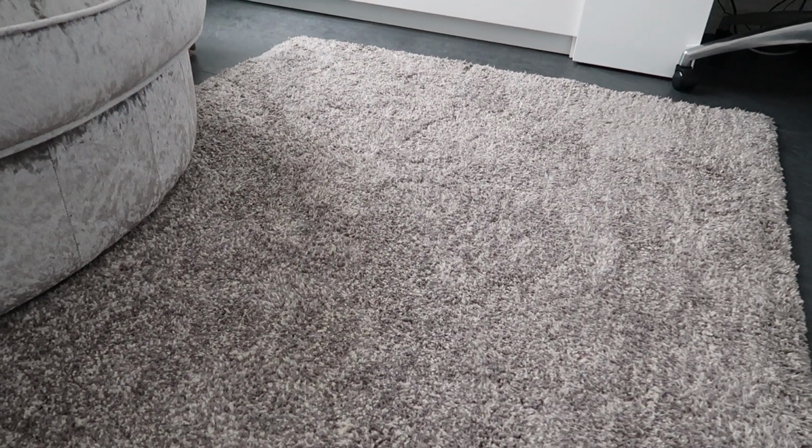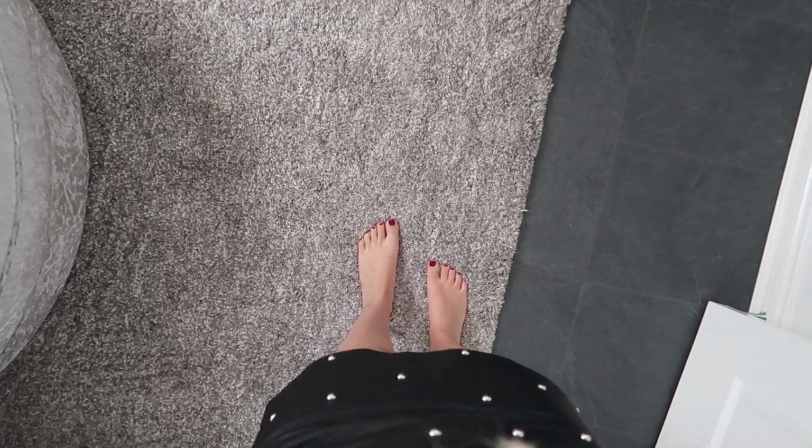And finally, I also have a really gorgeous rug on the floor, which is from Next. And again, there is a story behind that. I won't bore you with all the details, but essentially it used to be on display, so instead of paying about £160, we paid 40, so that was really good.